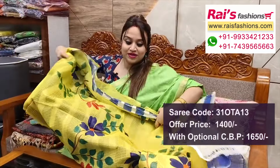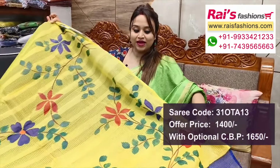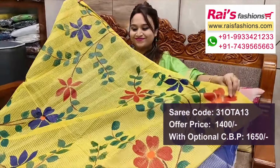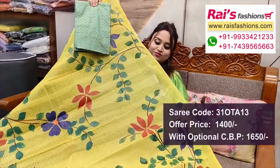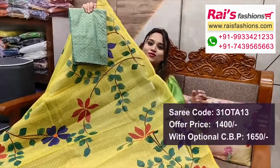Smart look based for your daily wear also. And this one is pallu end. And it comes with this silk material, brocade work, contrast blouse piece with this sari for your outstanding looks.